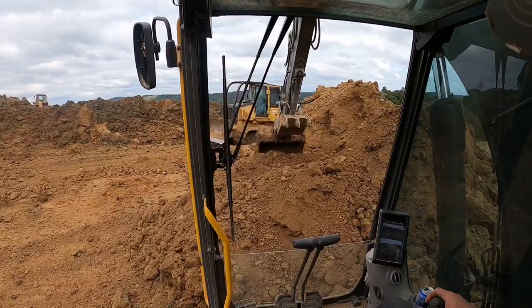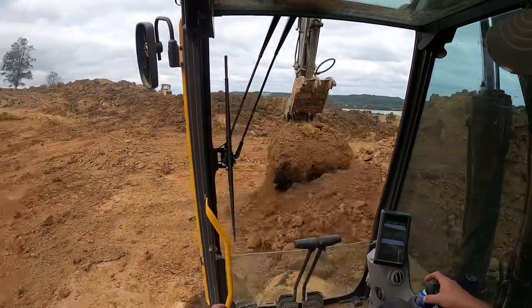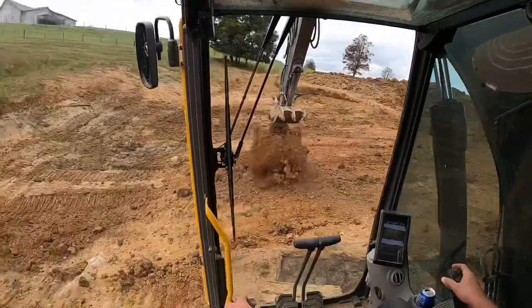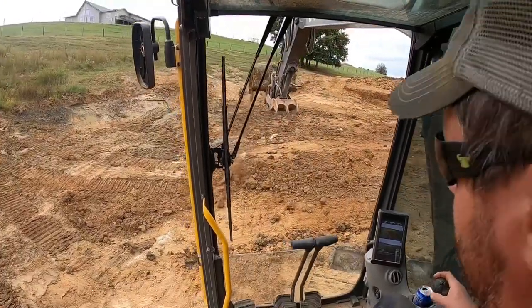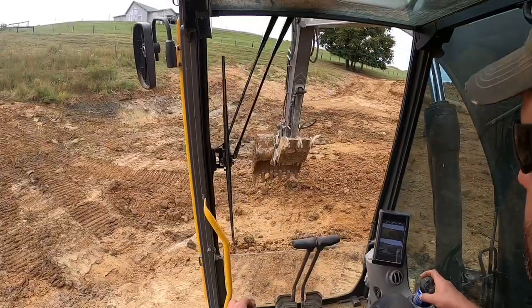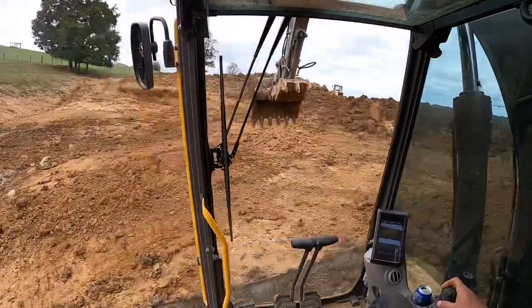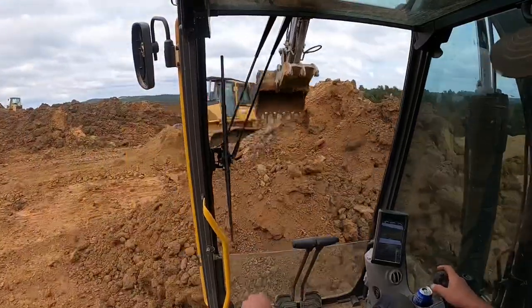Just like that dam we repaired, you dig enough of the old stuff out that's not any good, you know what not to put back in there. You can have some of that not-so-good stuff in there. Like right there is a chunk of gray clay. See it? You can have it in there. It just needs to be mixed with enough good stuff to hold it. You've got to use it as a filler.